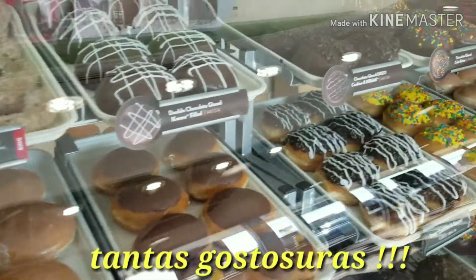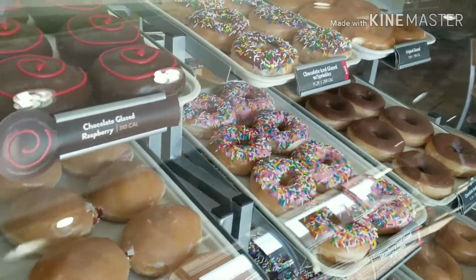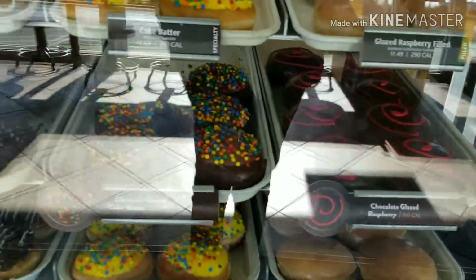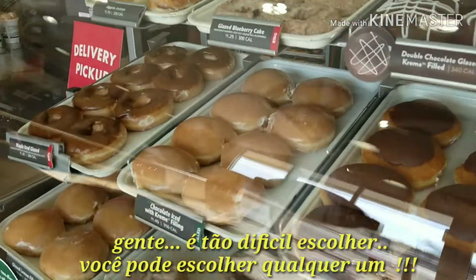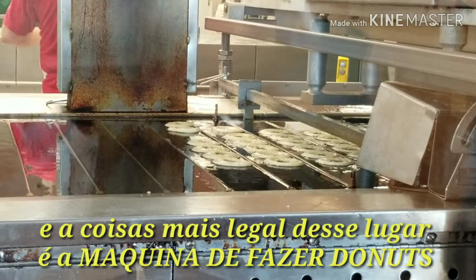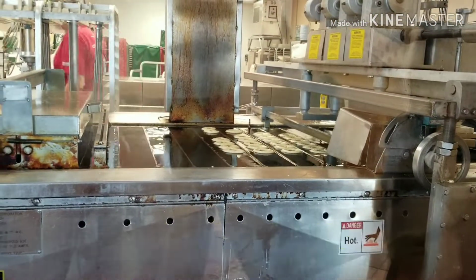Oh, so much goodness. Those are so beautiful. And guys, it is so difficult to choose. You can choose any of these donuts that you can see. And the coolest thing about Krispy Kreme is the donut machine. It is awesome.